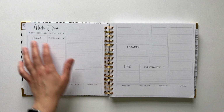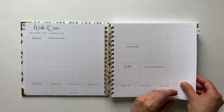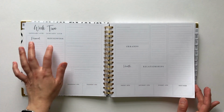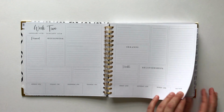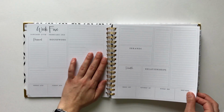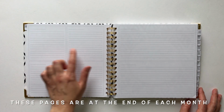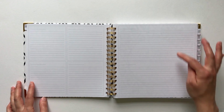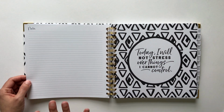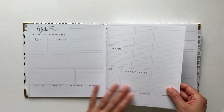On the top left, you do have your week number and the dates to that week, and that is for the entire weekly spreads here. You go into week 2, and as you can see, it's still personal, housework, errands, health, relationships, so that stays the same throughout this planner. And then you come to the end of the month and you have some blank note pages here. So you have 4 individual boxes on the left and then 2 individual boxes on the right. And then you have a full notes page at the very end. So you get a ton of note space in this planner.